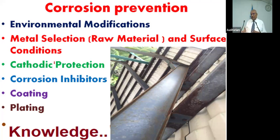Then cathodic protection. As we said, that's the anode cathode reaction. It will happen. Then corrosion inhibitors, like in the boilers, like the cooling towers, where the water is running, they put treatment chemicals. Otherwise, it will corrode. Then coatings, that's my job. I'm a paint seller. I'm very happy to do that. Okay. Then plating. Plating means galvanizing, electroplating, pre-galvanizing, all those. So, that was all given on the internet to prevent corrosion.